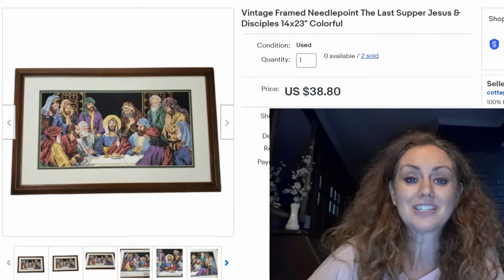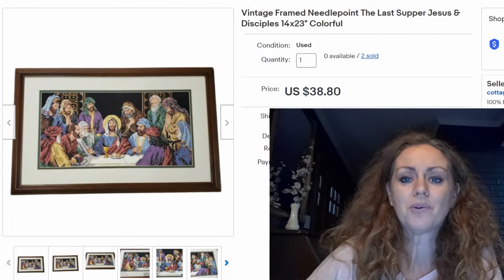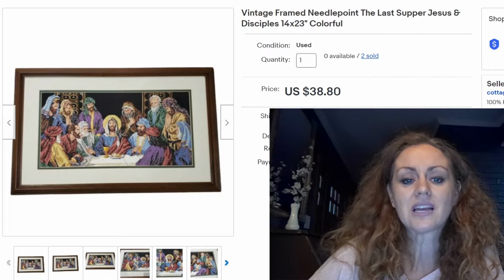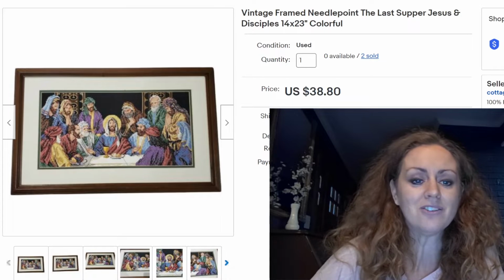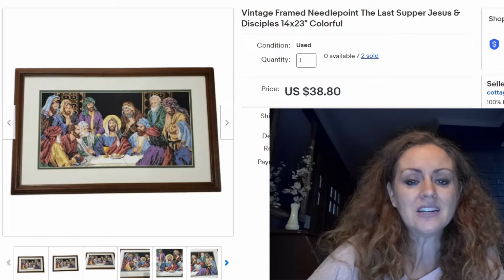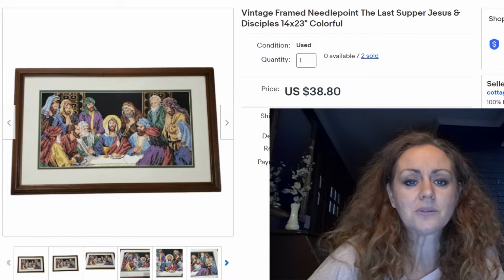So anyway, the description I had is vintage framed needlepoint, The Last Supper, Jesus and Disciples, 14 by 23 inches, and colorful is the term I used to describe the colors. And they were really, really nice, bright colors. So $1.15 is my cost on this one, and I sold it for $38.80.